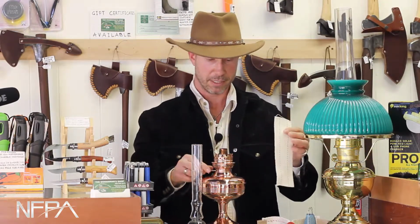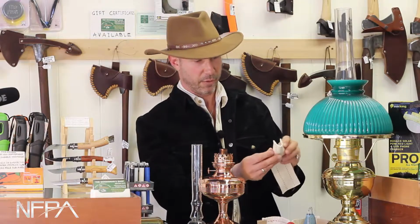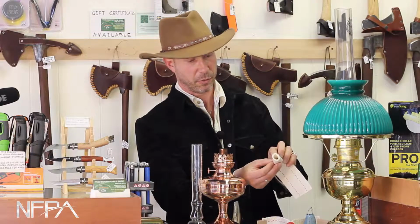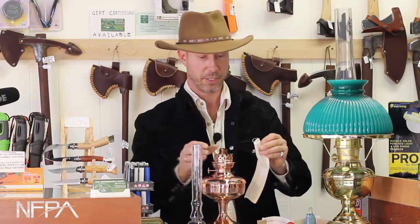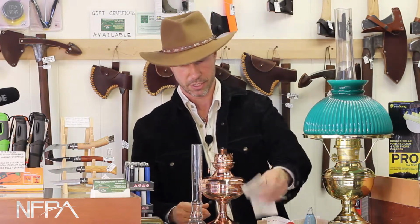What's cool about this lamp is that when you put the wick in, it's a flat wick, but it goes in and turns into a circular wick. A circular wick allows for a much more efficient design because the air will flow up from the center. We'll light it up and you can see how it burns. That's what keeps the cost down.